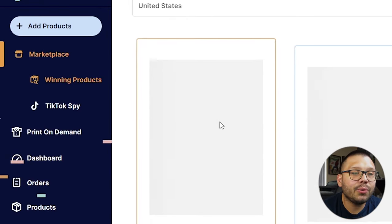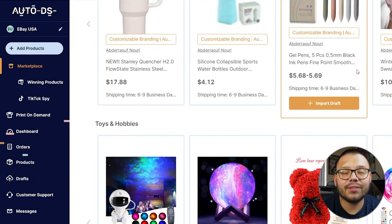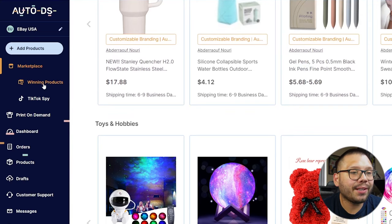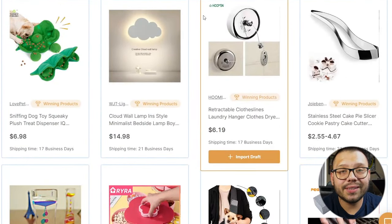Now, once you sign on and have your store connected and get all that fun stuff done, the first thing you need to do is run over here to the winning product section. This is going to be the first page that you see, the marketplace with tons of different trending products. Now, this isn't where we're going to go for this. What we're going to do is navigate over to winning products. From here, you're going to find tons of different winning products, all proven to sell, that are currently trending and have been trending in the past.